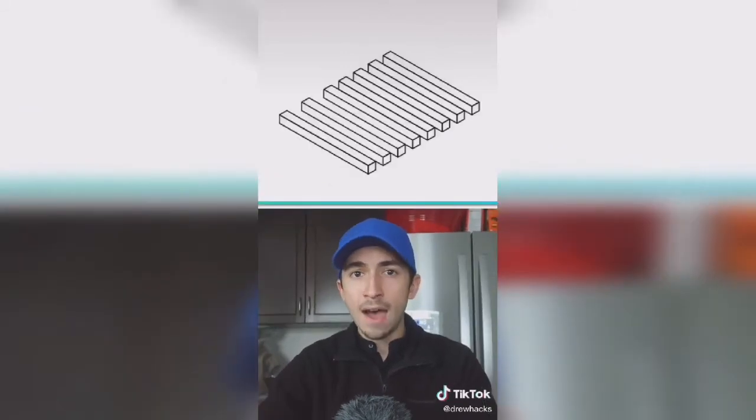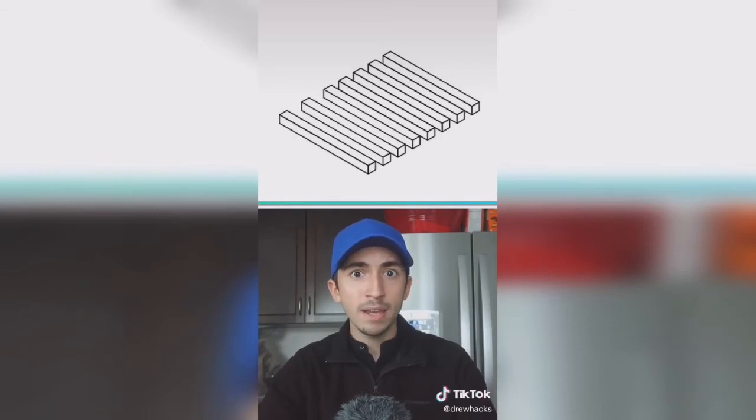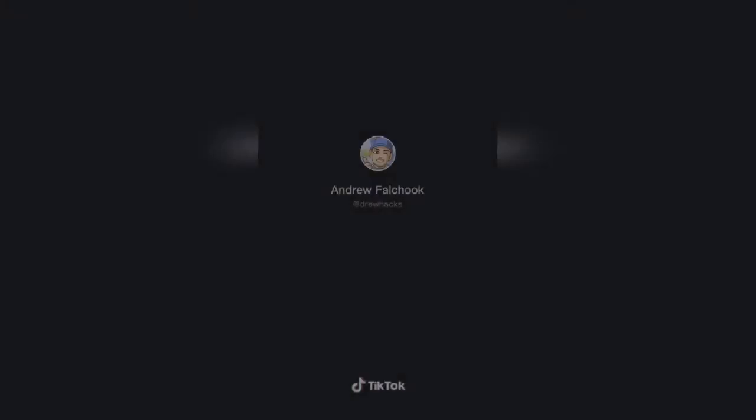How many blocks can you count? If you count the blocks closer to the front, you might count 8, but if you count from the back, you might only count 7. This one is so confusing. Did these illusions work on you?